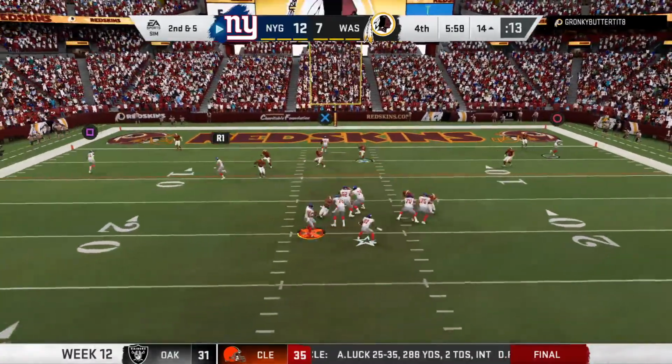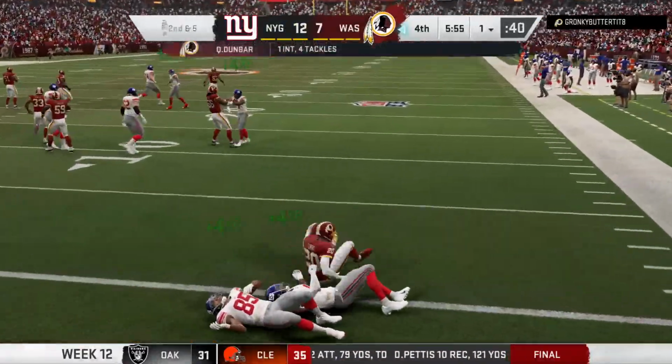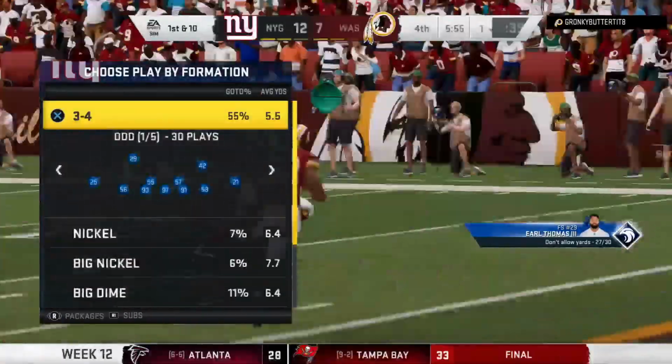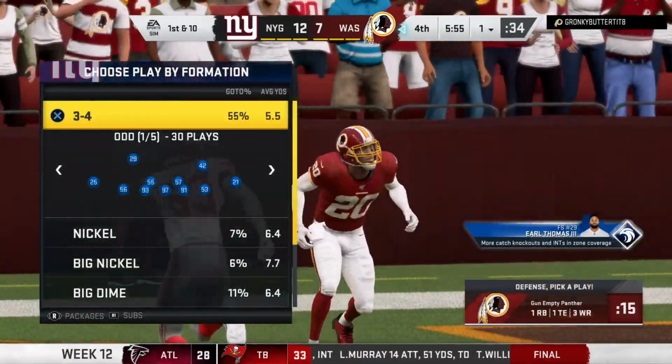To throw again on 2nd down. Watson. And it's intercepted at the goal line. It's Quentin Dunbar with a pick. And a big turnover there as his guys will get the football back. A critical error there in a tight game in the 4th.